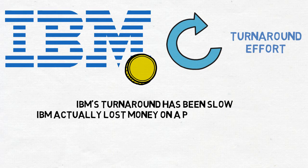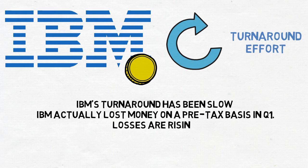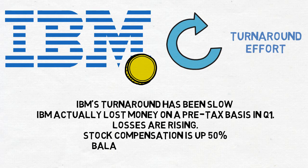IBM actually lost money on a pre-tax basis in quarter one. Financing leases and receivables are deteriorating and losses are rising. Stock compensation is up 50% despite underwhelming results, and the balance sheet is weakening on increased goodwill and financial leverage. I bought this as it was a strong yield, and I believe the acquisition of Red Hat could help with its turnaround strategy.